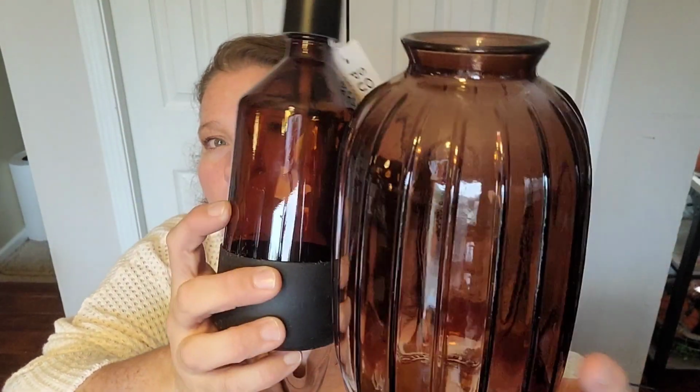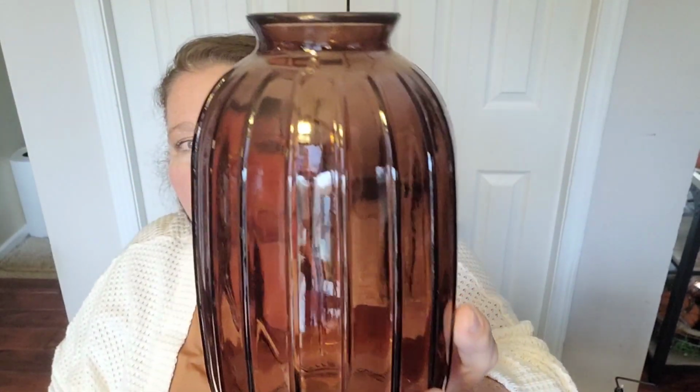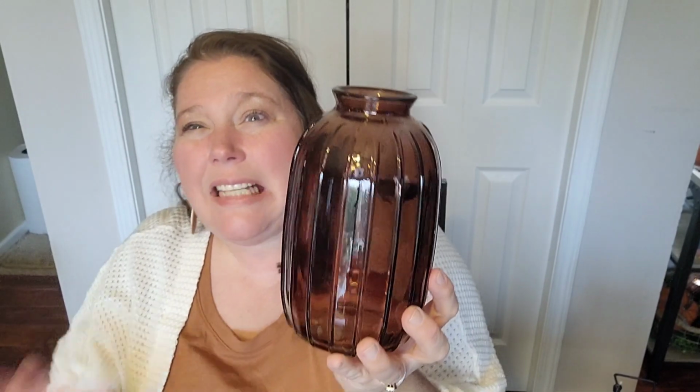I'll show you guys all the stuff that's non-Halloween first, I think. I saw everybody picking these vases up. I'm like, I don't need another vase. But that vase is so pretty, you guys. It's not quite amber glass because this, see how that's darker? So this is a little lighter. It almost looks more brown. And it almost has even a slight hint of a purple hue to it. But this was only $3, okay?